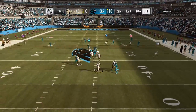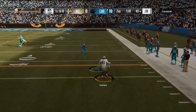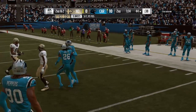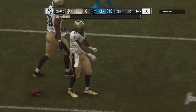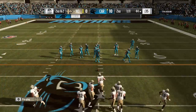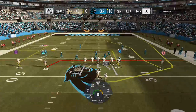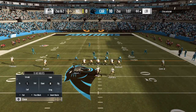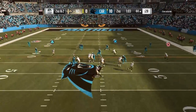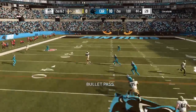On 1st down, Breeze. On the check down, he finds Kamara. They'll give him 8 on the play, and it's a 2nd down. And we see another pitch and catch there to the running back. This position just continues to evolve. They become just as critical to the passing attack as a lot of receivers, tight ends, because their ability to make people miss in the open field can really generate big plays for an offense.